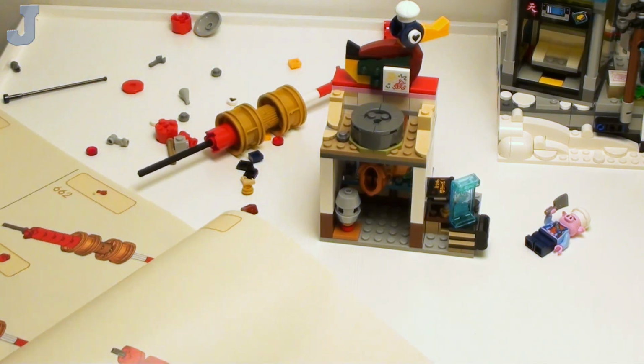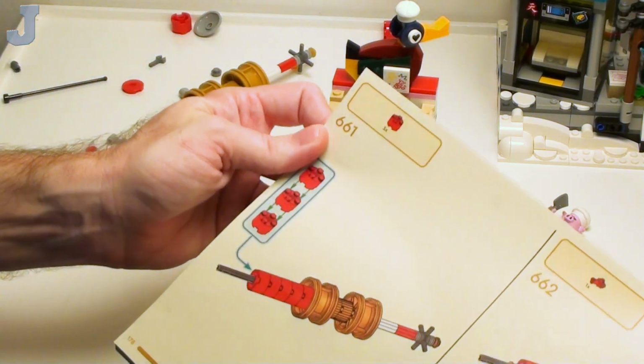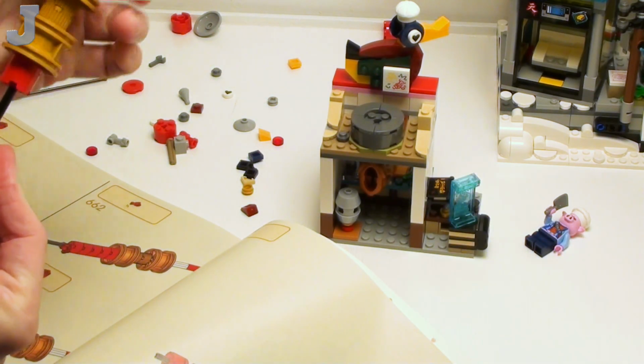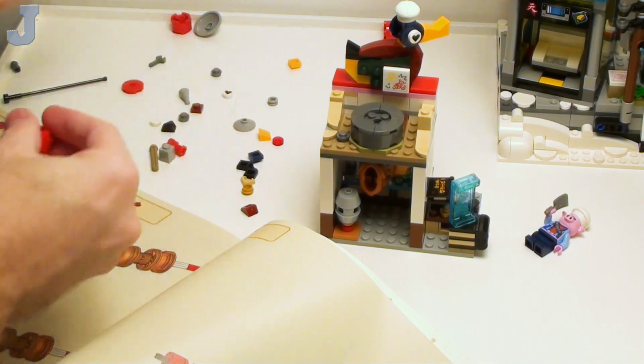And it's telling me to stack 3 of these together and fish those through. That takes too long. I'm going to do one at a time, as you'll be really muscling those in.